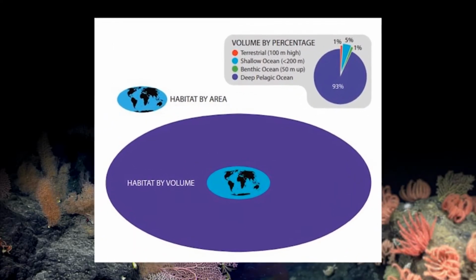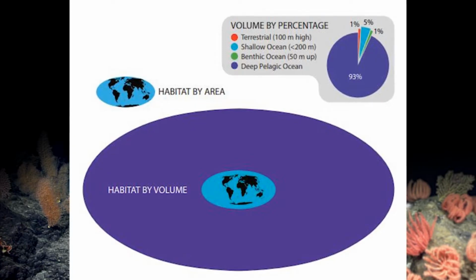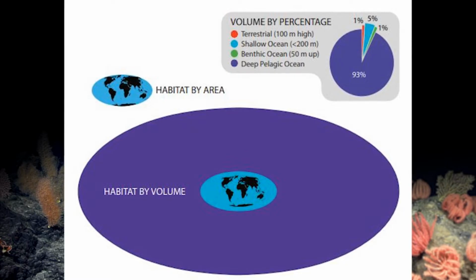Yeah, I mean, Tim did a great job of talking about the really, really deep parts of the ocean. But when we think about the ocean and this ocean space, it's not just a sea surface or a sea floor, right? It's a massive volume that's full of life that we know almost nothing about. And this image kind of represents what the volume by percentage the deep pelagic ocean is. But if you add up the deep pelagic ocean, the benthic ocean, and the shallow ocean, that makes up about 99% of the total volume of a habitable ecosystem on our planet.